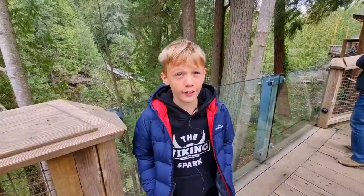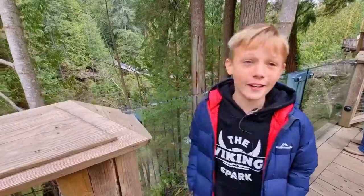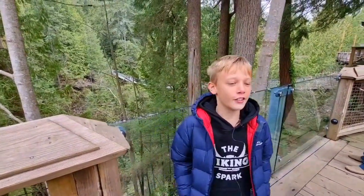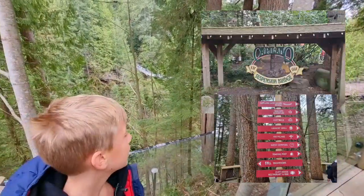Guys, we're about to go on the Capilano Suspension Bridge, so I'm really scared. Like, you see, that would be a fun way to die, right? Like, I wonder if that river's warm. The water? Yeah. So, yeah, this suspension bridge was made in 1887, so it's like 140 years old.